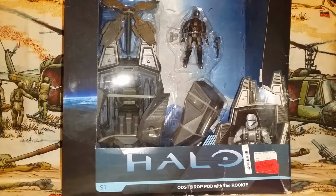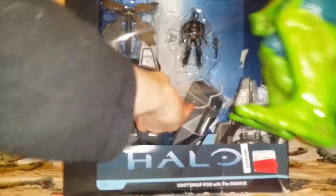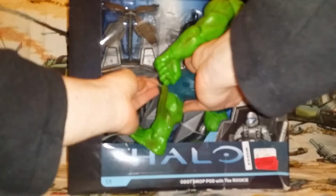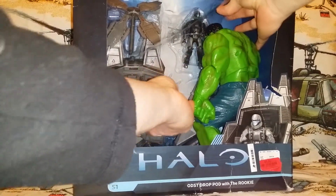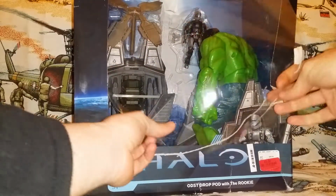So without opening it and just using the already battered, broken bit, I'm going to see what I can fit in it. I'm starting off with a big guy, so I'm going to get this Hulk and stick him in there. See if he'll fit in, and if this will close up with him in, then even better. There we are. See, look, the Hulk fits in there.